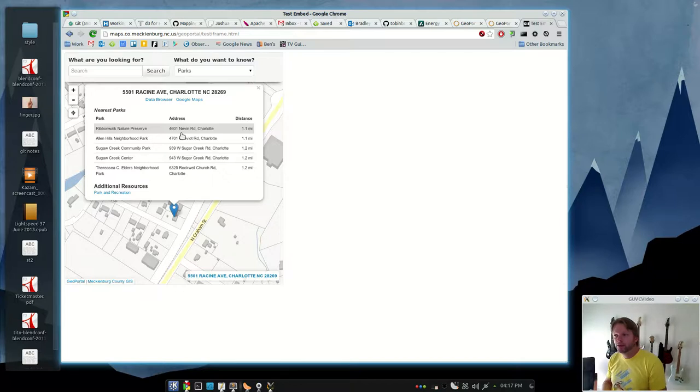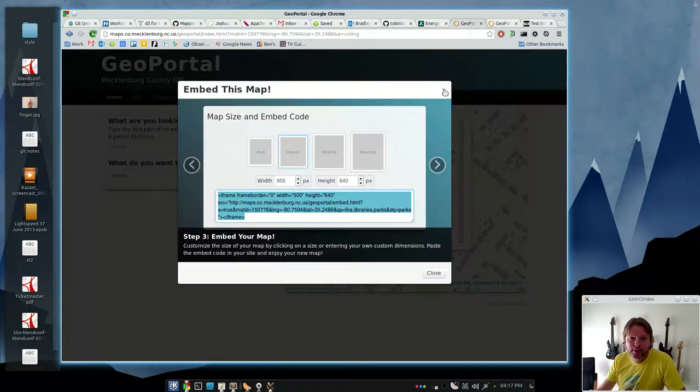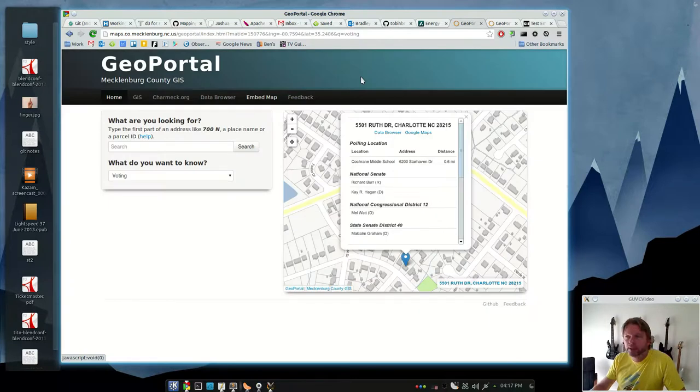You don't have to link back to this, you know, say, hey, here's our CMS site for this thing, now click on this so you can actually go to the thing. You don't have to do that. So that's really cool.